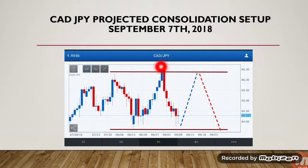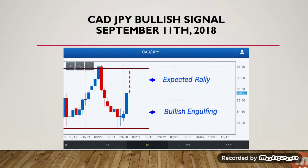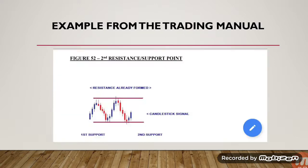So what we have here is that the resistance boundary had already been formed with these two resistance points, but only one support point had been formed so far. So what was expected was that the market was going to U-turn here to provide us with another bullish wave, and in so doing it would need to provide us with a strong bullish signal to indicate the start of this rally. And as you can see here, this is exactly what took place. The market provided us with a strong bullish engulfing candlestick formation that was a very strong indication of the start of this rally, and that we should start to look for trading opportunities to take advantage of this expected movement.